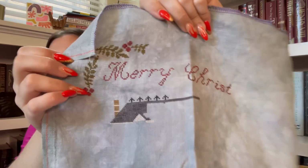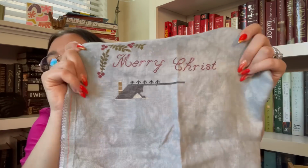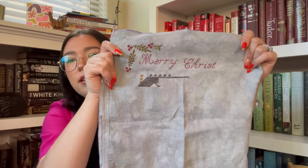So I really liked the pop that the red gave, so that's why I did swap mine out, because I wanted it to be just a nice Christmassy red. And yeah, I love the way it's looking.